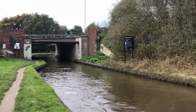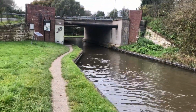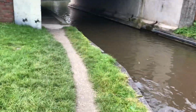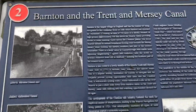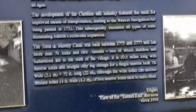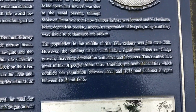Oh, it says there Barton Tunnel. So it's not far. You might be able to see straight through it actually, it's straight. Oh, yeah. You can read that if you want to read it. So yeah, see what it looks like when we get there.